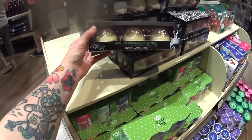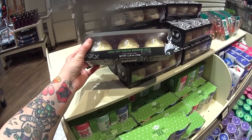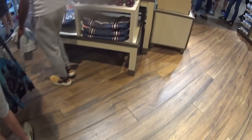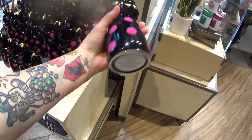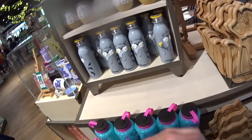And look, it's a Jack Hot Cocoa Surprise Melt. Kind of like the ones we just saw for Christmas. White chocolate filled with marshmallow bits. And it's $18.99. What is this? Oh, wait a minute, they had something like this for Christmas last year. It was Bambi, but this is black and gold and pink spots. $22.99. Found something new here.